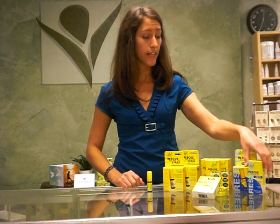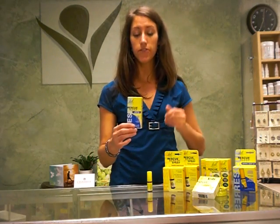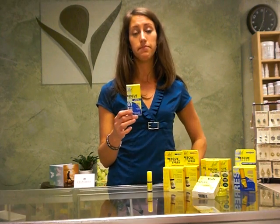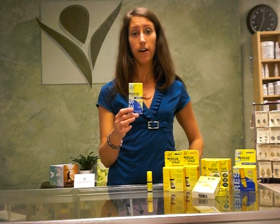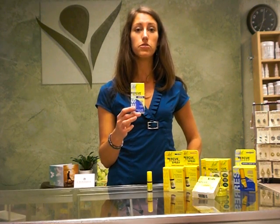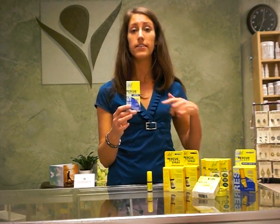But also want to showcase the sleep spray. It comes in 2 different sizes. Sleep spray does have 5 different flower essences or flower remedies. And the sleep spray is excellent for an individual who cannot get to sleep because they're constantly making lists in their head.